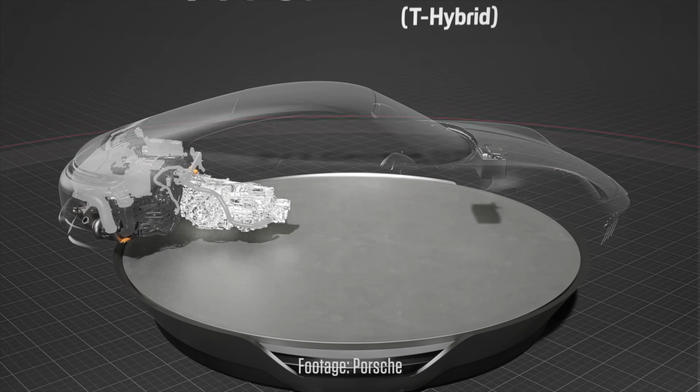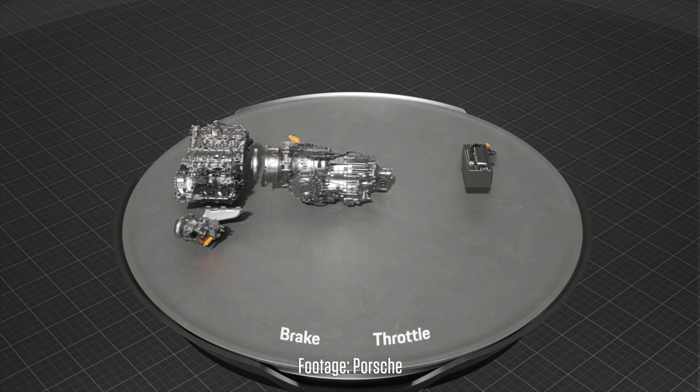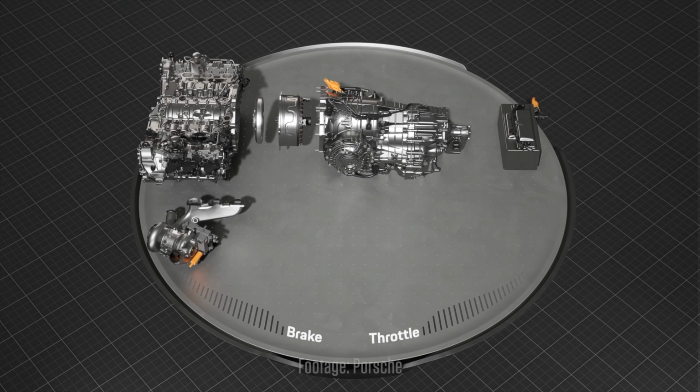In the Carrera 4 GTS's case, the car weighs about 3,635 pounds, though it's worth noting that the two-wheel drive, the rear-wheel drive Carrera GTS weighs 3,536 pounds. So a little bit more weight on this all-wheel drive car because of that all-wheel drive system.